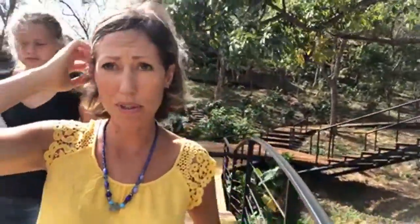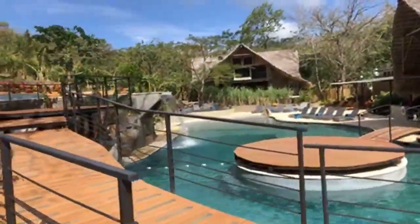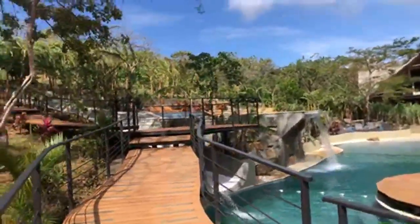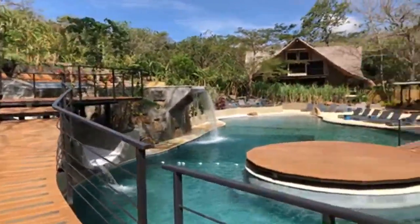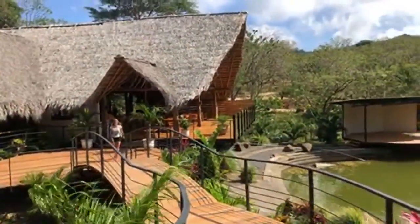This is definitely a beautiful place. Here, let me show you again, if you guys want a little dream. See that little waterfall? That's where he was jumping off of. And then they have this water slide right behind it that comes out there. It's just beautiful. And it looks like this. It's amazing.